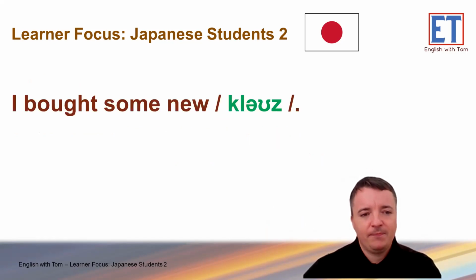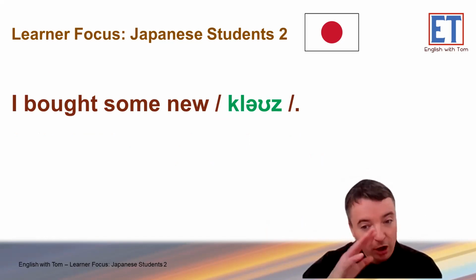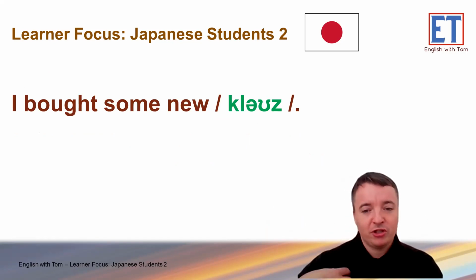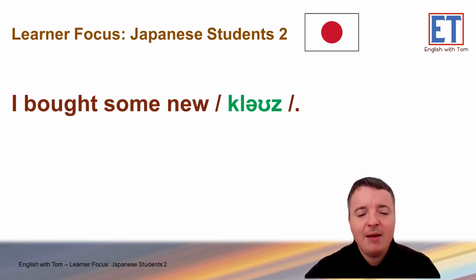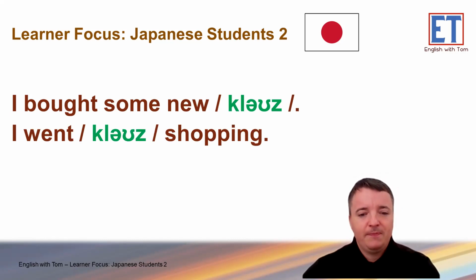Practice. I bought some new clothes. I bought some new clothes. There you go. So yeah, that has no th sound in it, but from the context, I know the person's talking about shopping and clothes. You say it. I bought some new clothes. I went clothes shopping. Again, no th sound, but from the context, from the conversation, the topic, it's obvious you mean clothes.